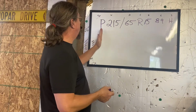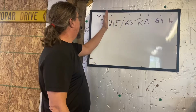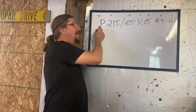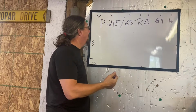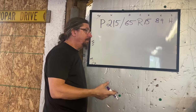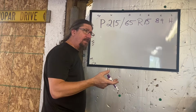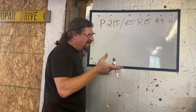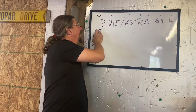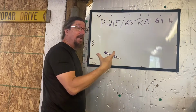So the first letter is a number. No, it's a letter. The first letter is a P here, and this is the type of tire that it is. P designates that it's a passenger car tire. An LT would designate that it's a light truck tire. There's another one for ST, I think it is, for standard trailer, maybe. Don't quote me on that. But those are the different ones here. That just tells you the type of tire it is, and you can look all that up online, but I was just giving you the concept here.